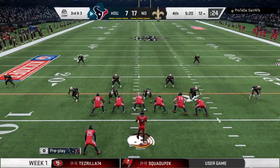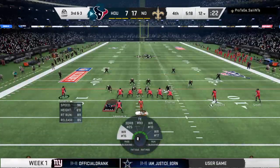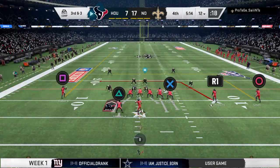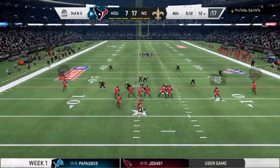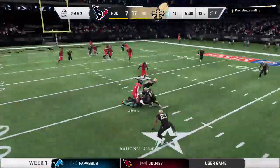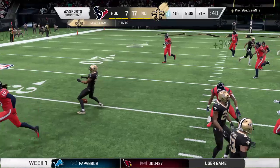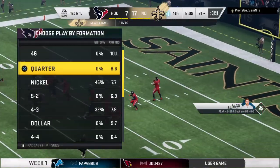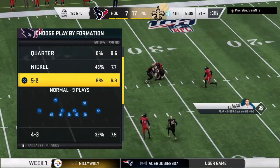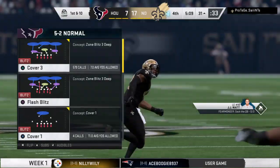And for the Saints here on 3rd down, an extra defensive back on the field. Watson from the gun, he'll throw. And for the 4th time tonight, it's an interception, picked up by Marcus Williams. And his guys are going to take over at the 31-yard line. At the 31-yard line.